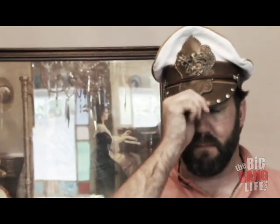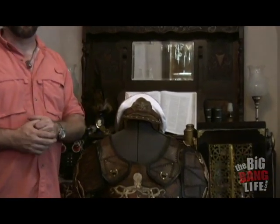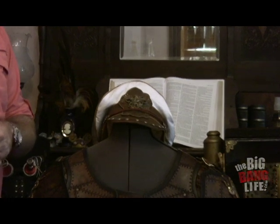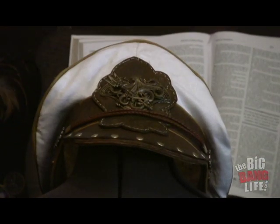The hat was actually built for me. I have a friend of mine up here in Tennessee. We just moved here from Orlando. But Jeremy Brown, he's incredible at building hats, and I explained to him what I wanted, and he went ahead and knocked that out for us.